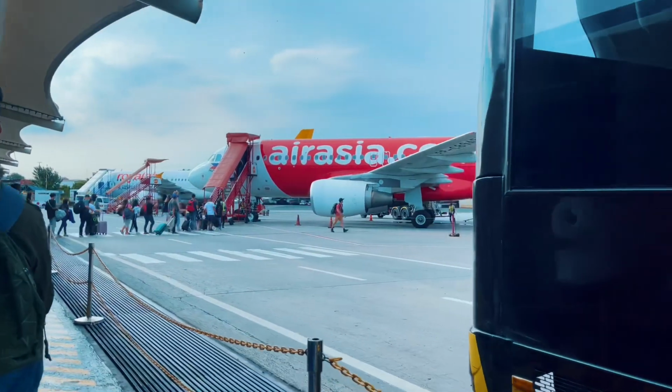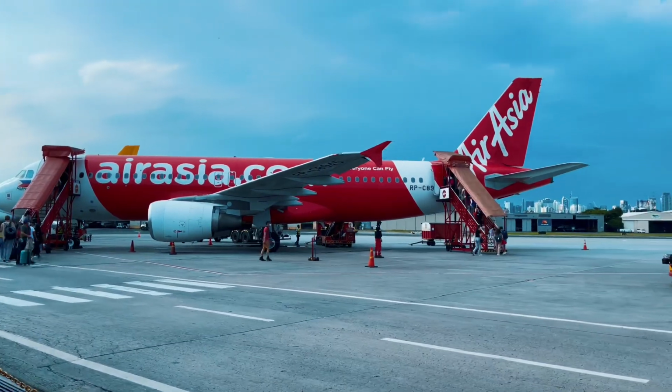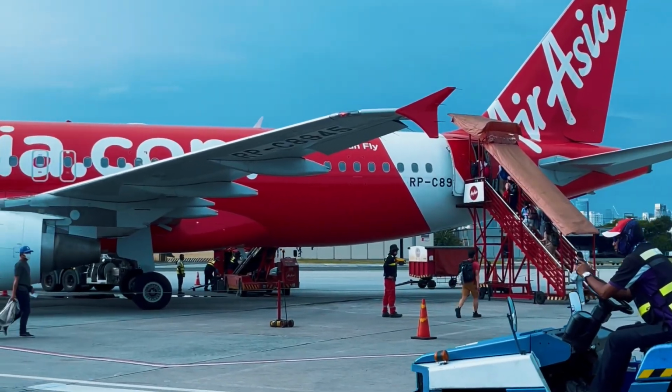Today we are on board an Airbus 320, flight Z2-614.